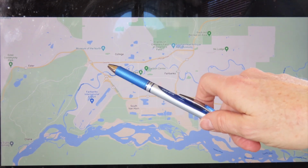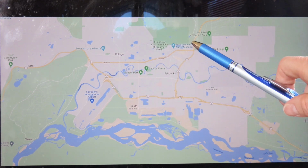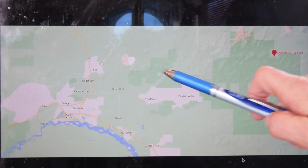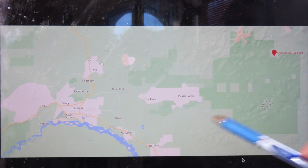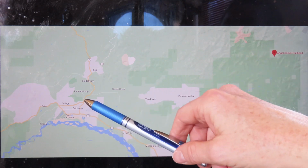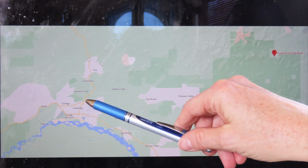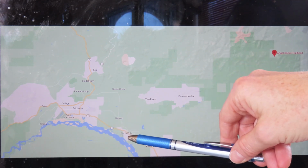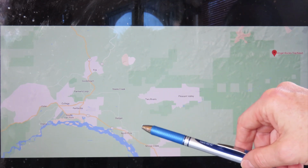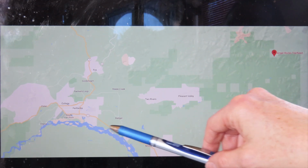The next day we were there, we checked out the Fountainhead Antique Auto Museum up here. Now this is zoomed out from Fairbanks so you can see more of the area. So this is Fairbanks here. After we toured the Fountainhead Antique Auto Museum, we drove out to North Pole real quick and checked out Santa Claus House, and then drove up here to Chena Lakes Recreation Area to check that out.